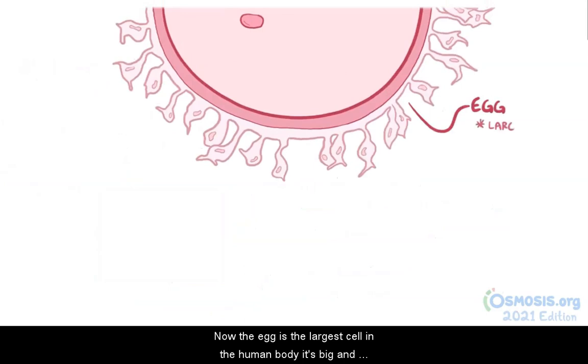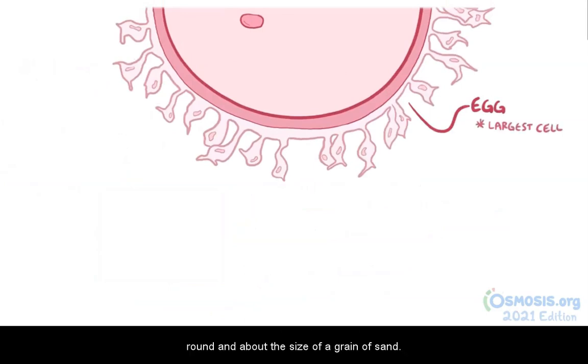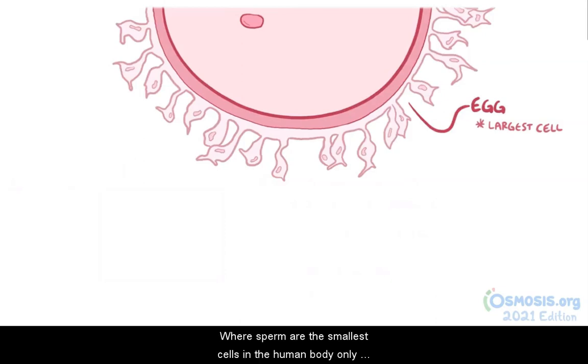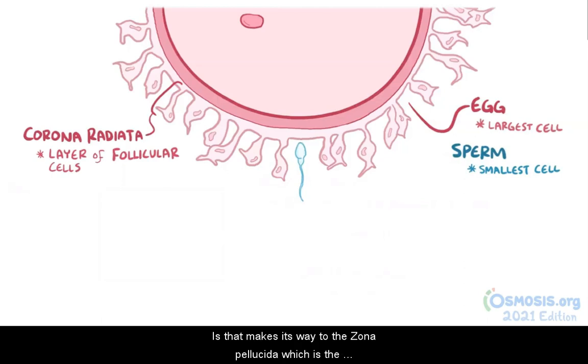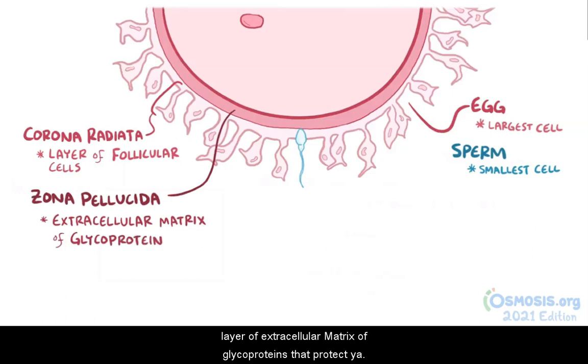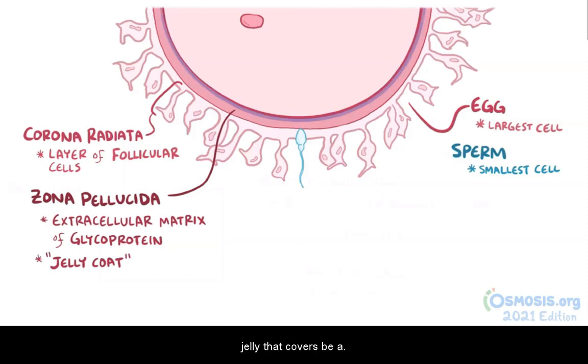Now, the egg is the largest cell in the human body. It's big and round and about the size of a grain of sand, whereas sperm are the smallest cells in the human body, only about 1/30th the size of the egg, and these guys are long and thin. The sperm first makes its way past the corona radiata, which is a layer of follicular cells. It then makes its way to the zona pellucida, which is the layer of extracellular matrix of glycoproteins that protect the egg. Only about 500 sperm cells make it to this layer. The zona pellucida is also called the jelly coat, since it's a clear jelly that covers the egg.